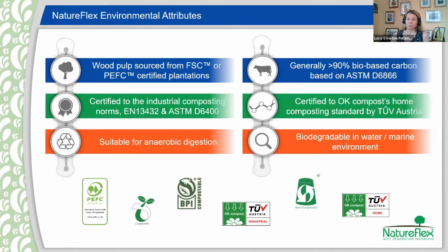So in terms of environmental properties, I already mentioned the wood pulp sourced from FSC or PEFC certified plantations, and they have a very high bio-based content as well, generally greater than 90%. I mentioned also they're certified to the industrial composting standards and also to the OK Compost Home standard by TUV Austria. They are also suitable for anaerobic digestion, and we have done quite a lot of work on the biodegradability in water and the marine environment. Whilst they're not certified OK biodegradable marine, they do biodegrade and disintegrate in the marine environment.